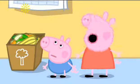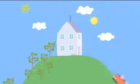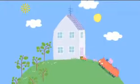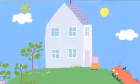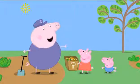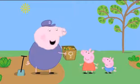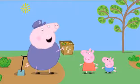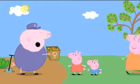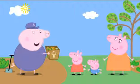Oh, goody. Mummy Pig, Peppa and George are taking the vegetable peelings over to Granny and Grandpa Pig's house. We're here. Hooray! Grandpa Pig, Papa Pig, we've got a special present for you. Vegetable peelings. Fantastic. My garden will like these. Does your garden eat vegetables? Oh, no, Peppa. These peelings are for my compost heap.